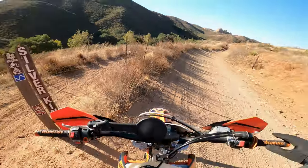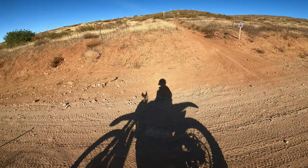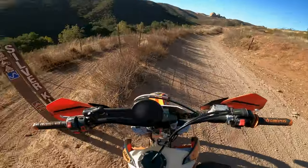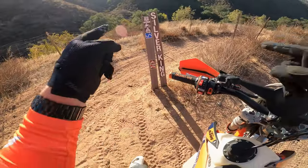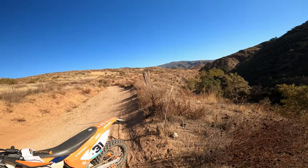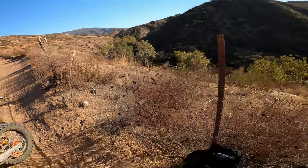I guess it's called Silver King. So, oh shoot, it comes from up down there too. I don't know if I've gone up that way. Maybe I'll have to go that way one time. But anyways, it drops down in here in the creek. Rips around, fun little single track, so we're gonna shoot this trail. Trees up there, that's where I rode from, up and over and then all the way down and over to here.